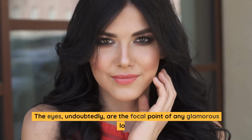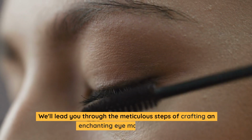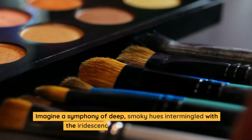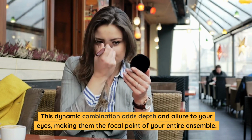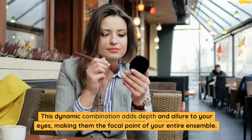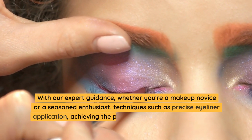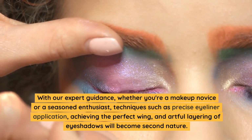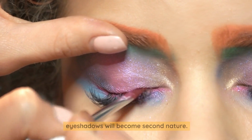The eyes, undoubtedly, are the focal point of any glamorous look. We'll lead you through the meticulous steps of crafting an enchanting eye makeup design. Imagine a symphony of deep, smoky hues intermingled with the iridescence of shimmering metallics. This dynamic combination adds depth and allure to your eyes, making them the focal point of your entire ensemble. With our expert guidance, whether you're a makeup novice or a seasoned enthusiast, techniques such as precise eyeliner application, achieving the perfect wing, and artful layering of eyeshadows will become second nature.